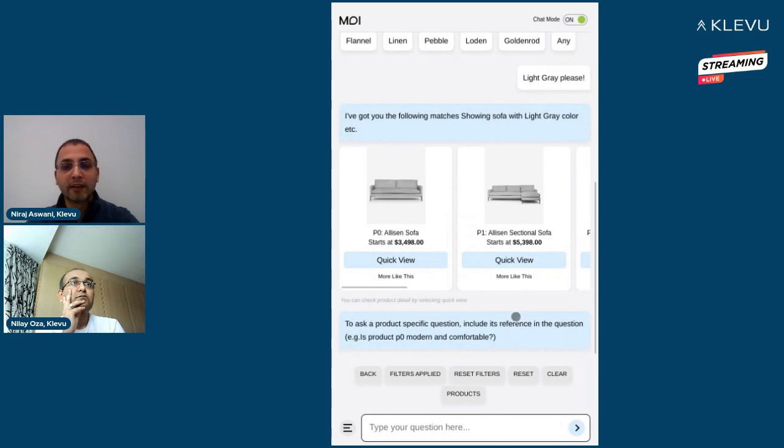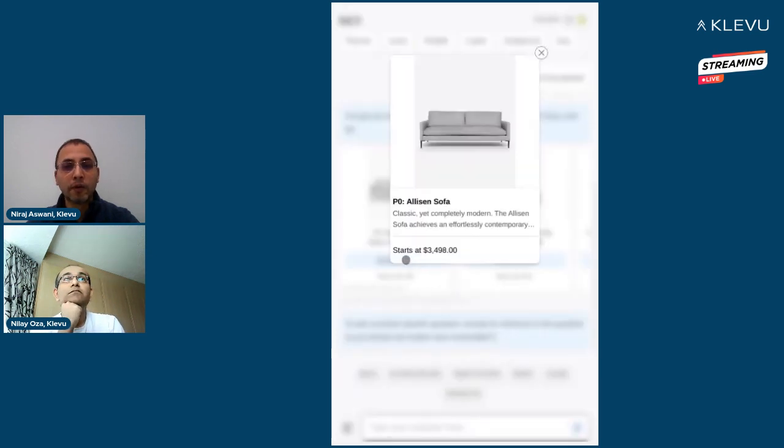Along with this, let's spend just a minute to understand what's happening here. So we have this carousel here. We are able to see these different products. I can click on quick view, and here it shows some information about the product, a short description basically, and some information about the price that's available.